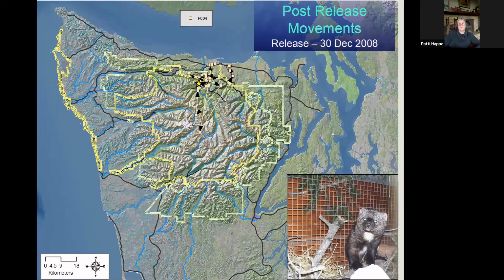And I went, phew, she's going to be safe. And then she decided to move. And she moved actually to right outside Port Angeles. And if you know where 101 takes that bend before you get into town, when you're near Walmart, that's where she lived for 3 years. Next slide, please.